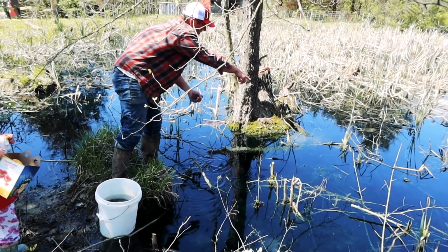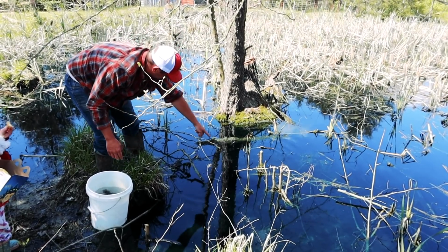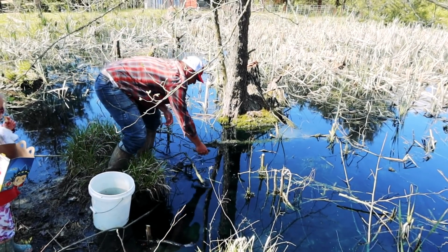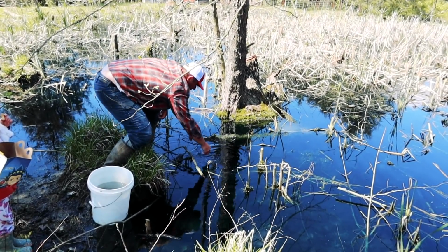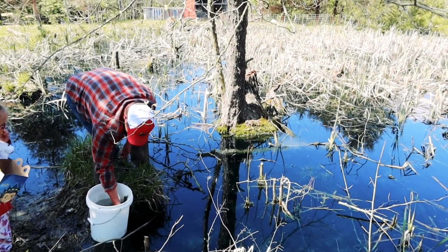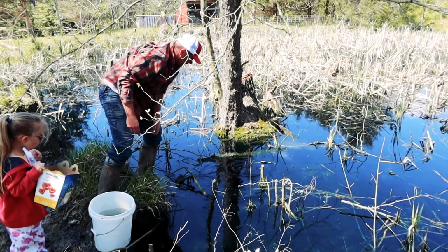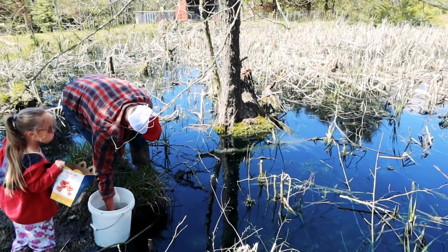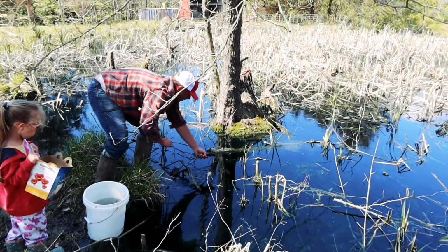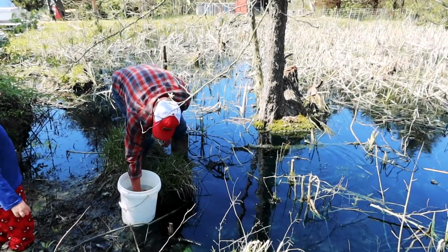See? Right there. He's right here in the mud. They're hard to see because the water's dark. But they're in there, they're swimming. He's going this way. I see the bubble. You see them? They're already swimming in that water.